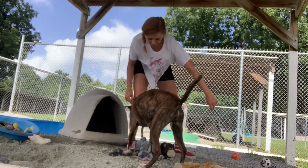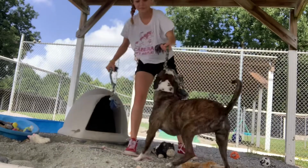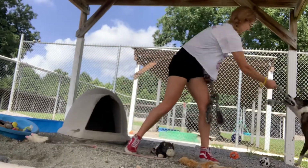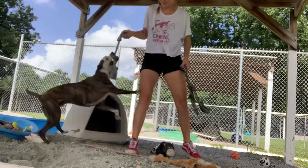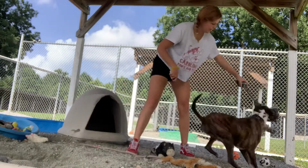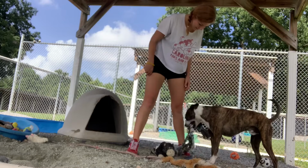Working on today is teaching Zeus the rules of tug. Now, tug is his absolute favorite thing to do in the world, and this is only a problem when he tries to tug on the leash and he won't let go. So in his brain, getting the lead on is just a big game of tug, and it gets very frustrating for the volunteers, and I'm sure it'd be frustrating for an adopter.